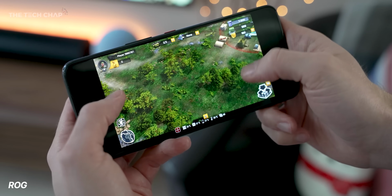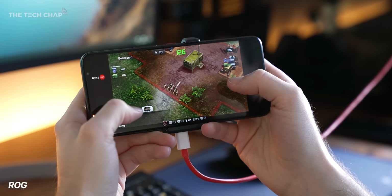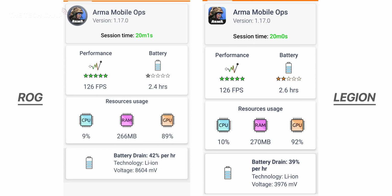even if the Legion is a couple of percent faster in these synthetic benchmarks, does that translate to any real-world noticeable difference? Well, the answer is no, actually. After 20 minutes of playing Armour Mobile Ops on both phones, which is a fairly demanding game and also supports higher refresh rates, using the Gamebench Pro software, it turns out there's no difference between them. We're getting the same median frame rate, although again, the ROG's battery is draining a little bit faster.